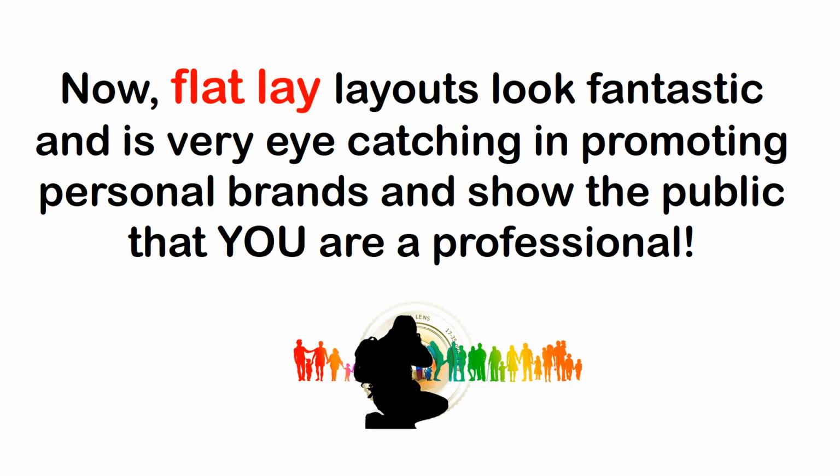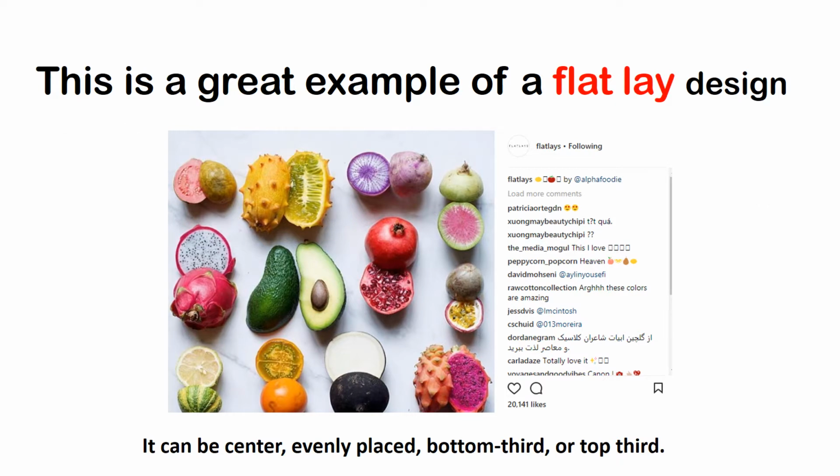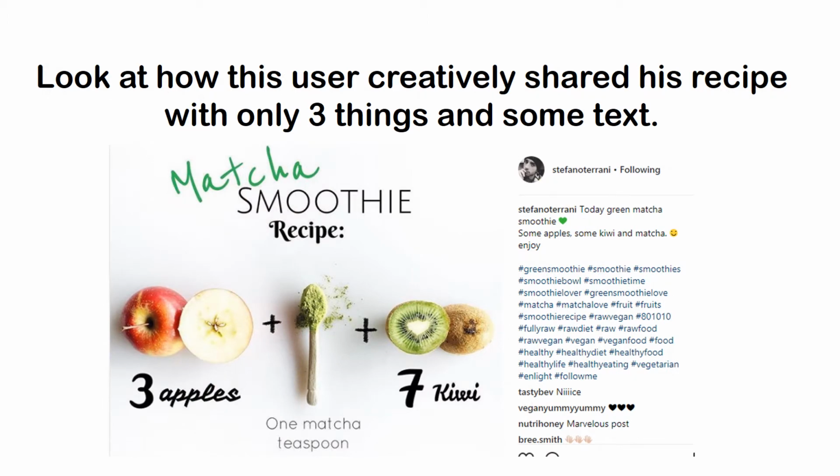Now flat layouts look fantastic and are very eye-catching. This one is a great example of flat lay design. You should select carefully how you will capture the photo so that you showcase your artistry to potential brands and clients. This is a trending product photography skill which gives you an unfair advantage.